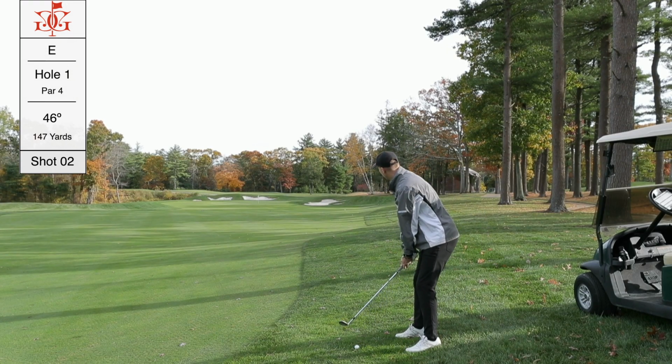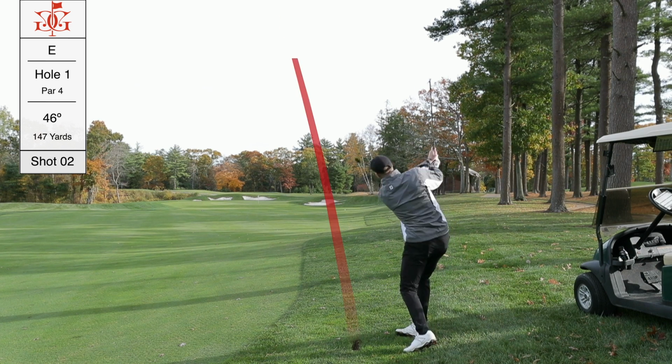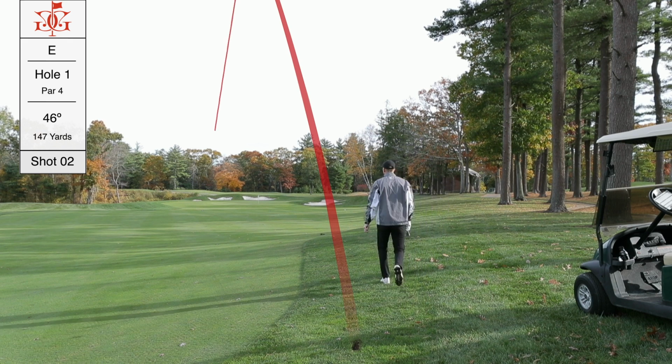46 degree in hand, 147 yards. I knew that this ball was below my feet, so I had to play it out toward the right side bunker in here and let it fade towards the hole, but it cut across this one way more than I wanted to. I ended up in the back left fringe.